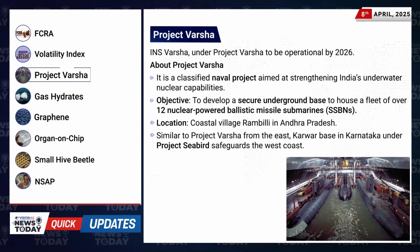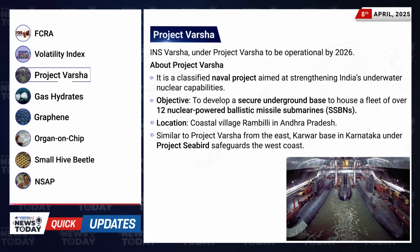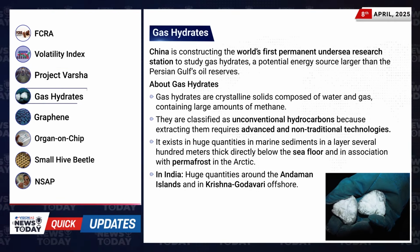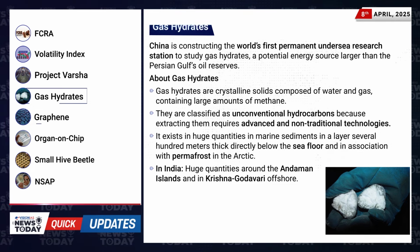Project Varsha is a classified naval project aimed at strengthening India's underwater nuclear capabilities. The objective of this project is to develop a secure underground base to house a fleet of over 12 nuclear-powered ballistic missile submarines. China is constructing the world's first permanent undersea research station to study gas hydrates, a potential energy source larger than the Persian Gulf's oil reserves. Gas hydrates are crystalline solids composed of water and gas containing large amounts of methane.